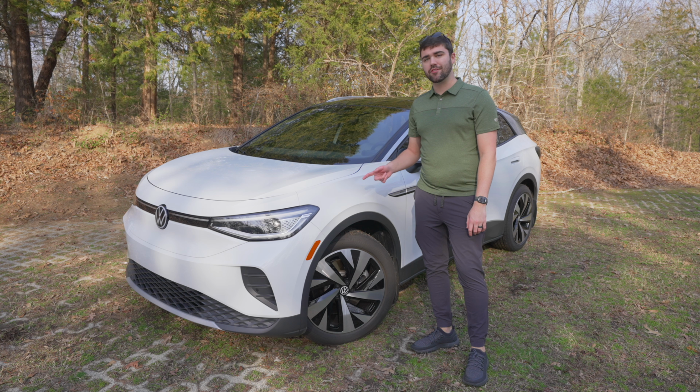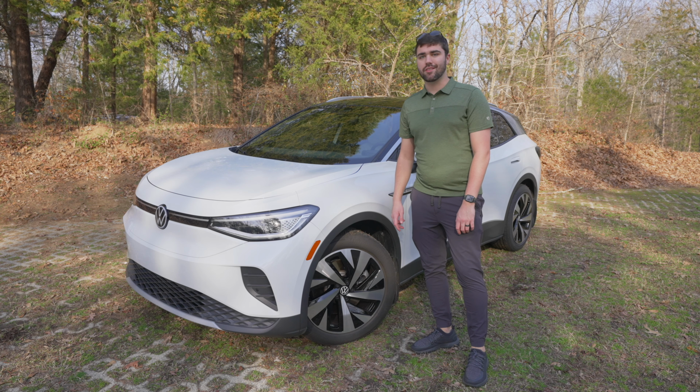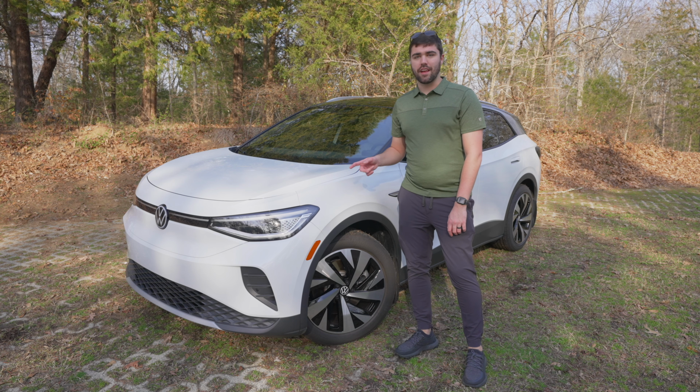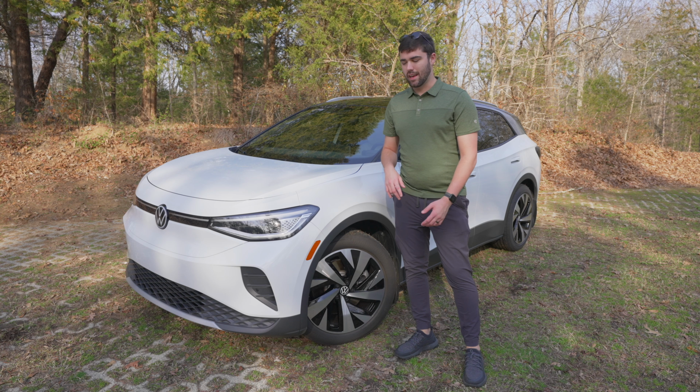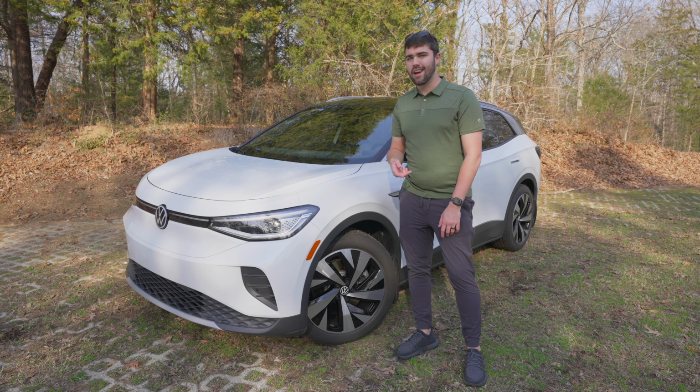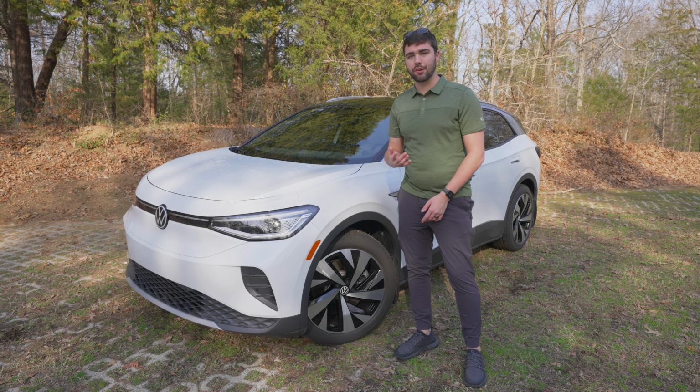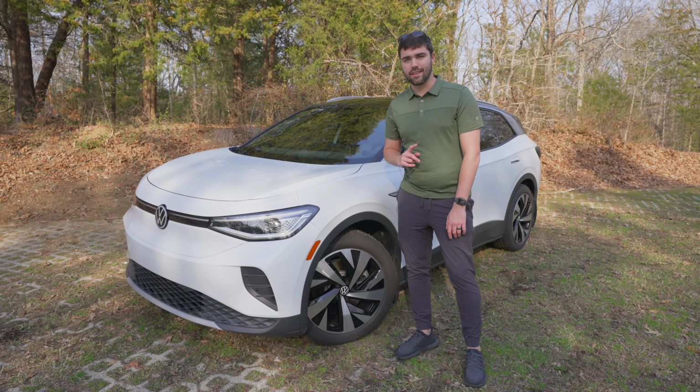Today we're here with my personal 2021 Volkswagen ID.4 Pro S rear-wheel drive. Yes, that's a mouthful. I've had this car for 7 months and 10,000 miles. I'm going to go through the good, the bad, and whether I'd buy it again and whether you should buy one, especially with all the great options on the market today. Let's get started.